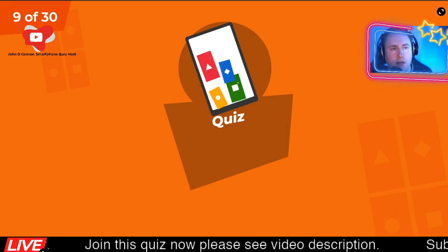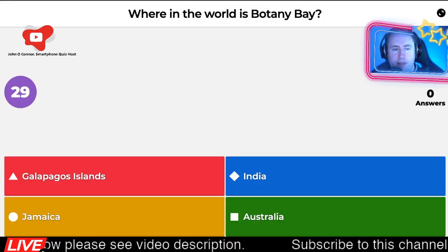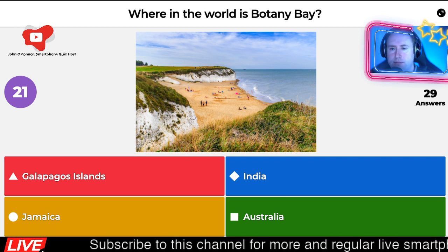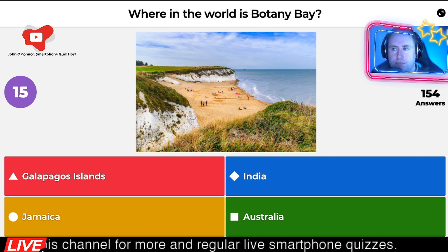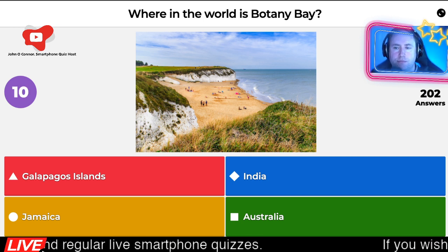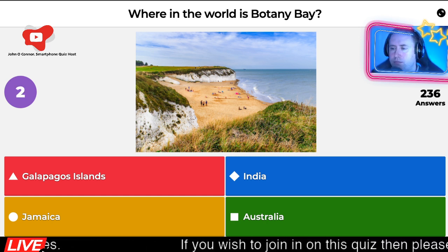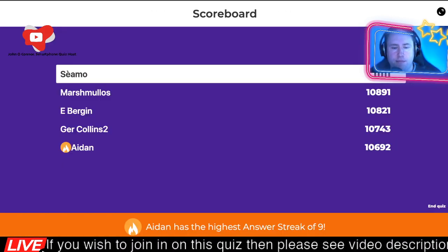Marshmallows, second place. Multiple choice. Where in the world is Botany Bay? Is it the Galapagos Islands, India, Jamaica, Australia? Seventeen correct answers with Australia.